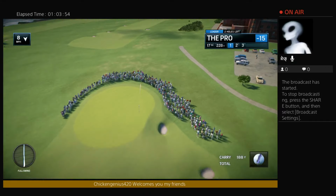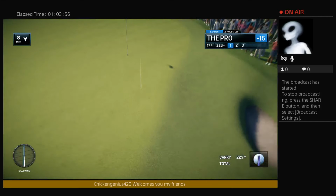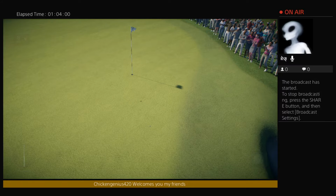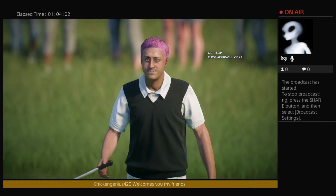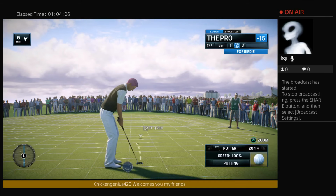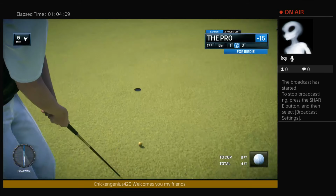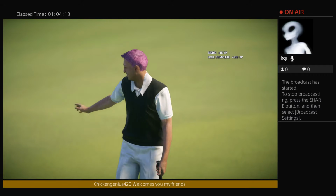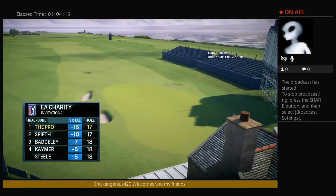This looks like it's going to find the target. That's an outstanding shot right there, and it sets up a really good look at birdie. You don't want to let this one get away. This is about concentration and focus at this point. Comfortably knocks it in.